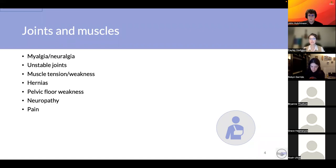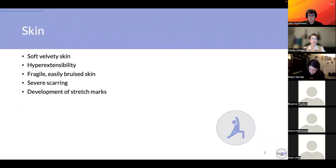There's also a lot of generalized pain involved, whether that's from chronic migraines, joint wear and tear, gum disease. Pain can be caused by any number of these things. Skin is one of the other major organs impacted in EDS of all types. One of the ways in which this manifests is unusually soft or velvety skin, and that comes along with hyperextensibility or stretchiness. If you take the back of your hand and stretch it up like this, people with EDS can do that a lot more than people who don't have EDS. It's pretty interesting. This also means that the skin is extra fragile and it bruises fairly easily.